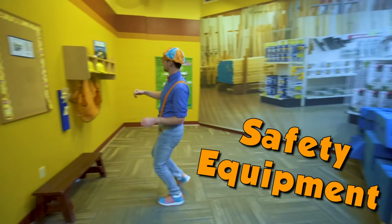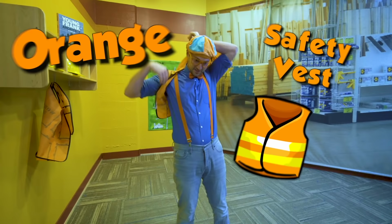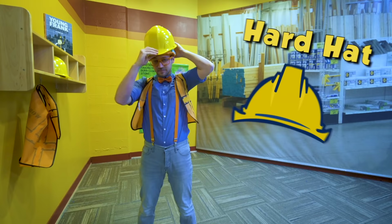Okay, I got my bright orange safety vest on. There we go. And my hard hat. And it's the color yellow. All right, let's go over here.